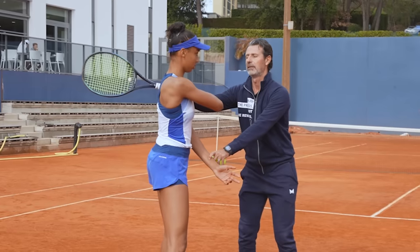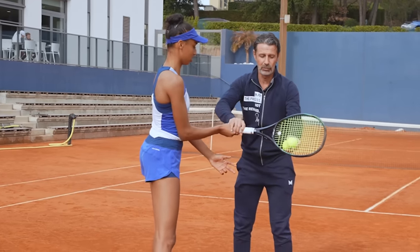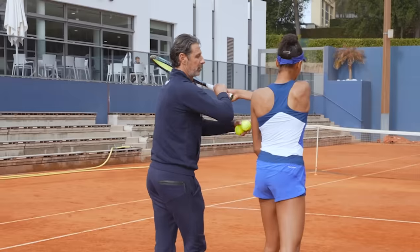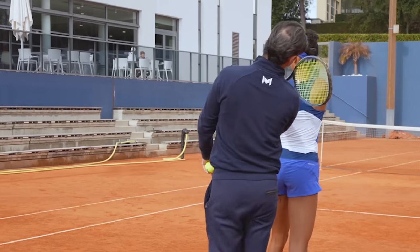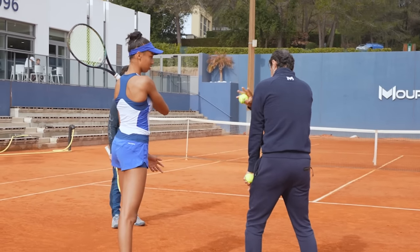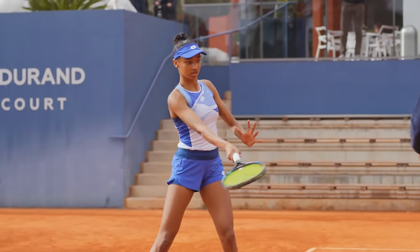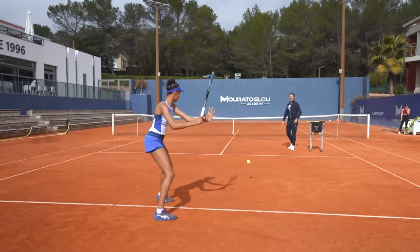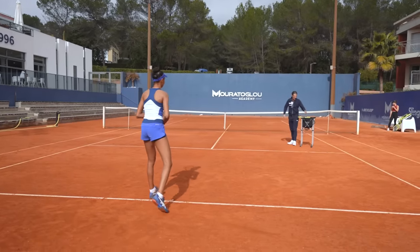You do this. I exaggerate, but not so much. What I would like you to do is to let the hand drive completely. Look, look, look. And then your shoulders turn because your hand is driving. Once you hit the ball, you block your shoulder and you just do this. Yes, perfect. Voilà. For her to let the racket completely go and finish its course by itself.